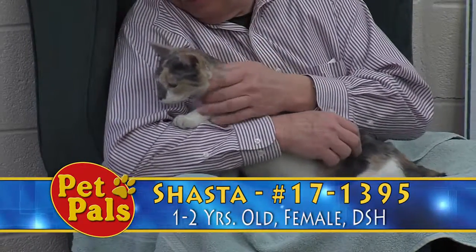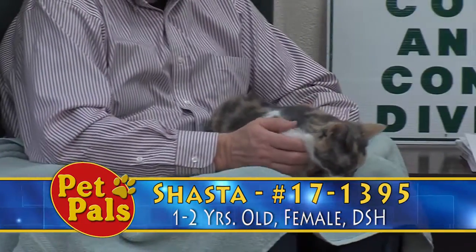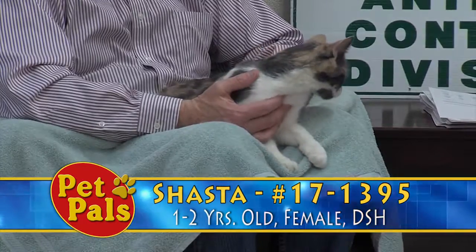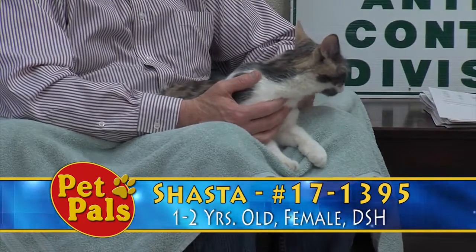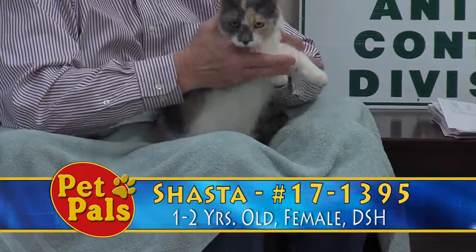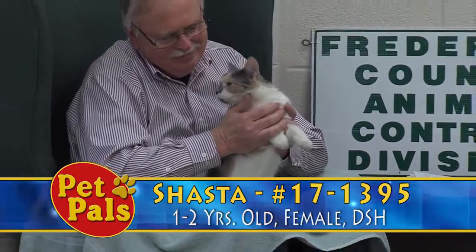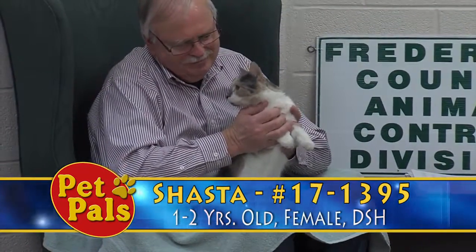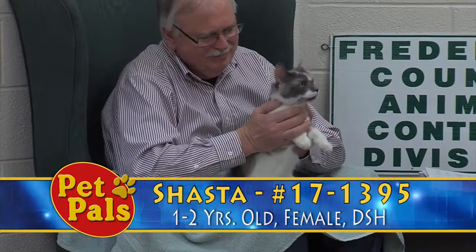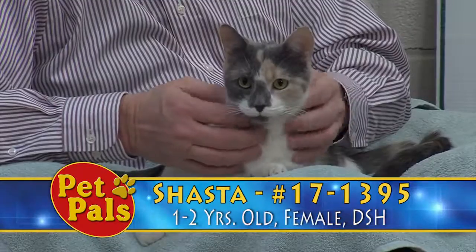So she's going to make a great pet. Shasta, like some of our other animals, has some other things that you need to take into consideration health-wise. Doesn't mean that they're not going to be a great pet. It just means that there might be an additional expense. So you have to think about whether or not you can factor that into your budget for your household and for your family pets. But this is Shasta, and she is available for adoption here at Frederick County Animal Control, one of our longtime residents.